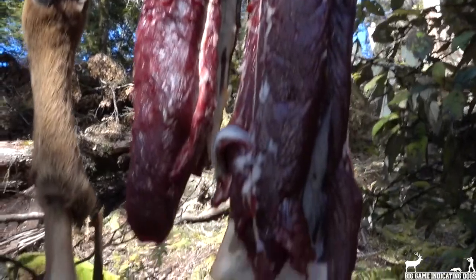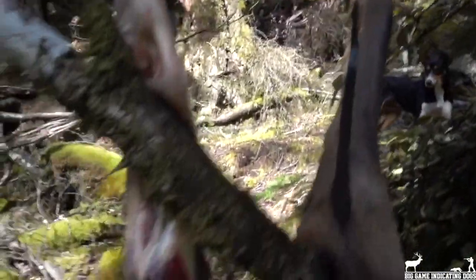Had lunch and all my meat's cold. Just about to bag it up. Man, look at the fat in it. She was in such good condition. Look at the fat in that. It's going to be beautiful eating.